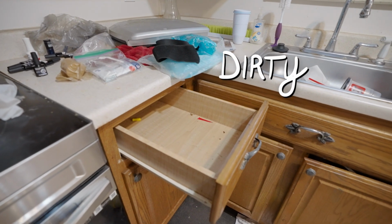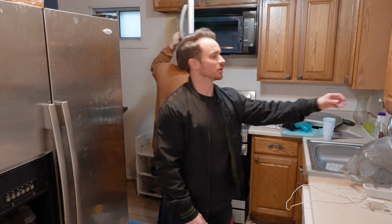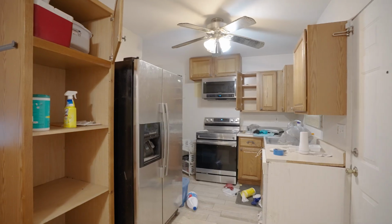So the cabinets are just like the rest of the house, super dirty, but what we're gonna do is just add a fresh coat of paint, some new hardware, and I think these will look really nice once we've cleaned them up.